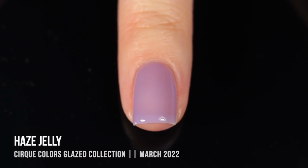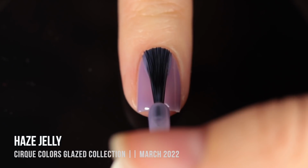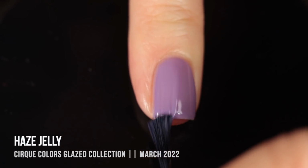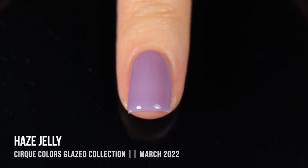I think all of these shades are definitely giving me strong 90s vibes just because of the sheerness of them, but there's something about this milkiness. It feels very aesthetic. It feels very trendy. I absolutely love it. I feel like you can wear it in any amount of coats and it looks so beautiful, and there's really no patchiness. It just applies so smoothly. And again, I'm getting very slight poly gel looking vibes from it, so I really love that.